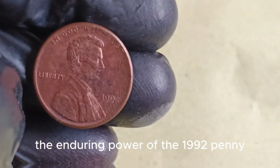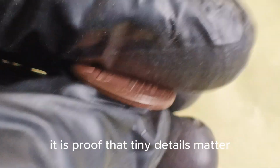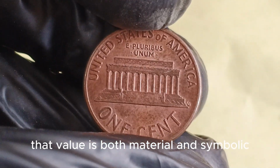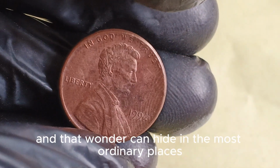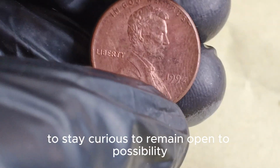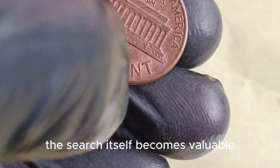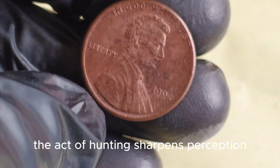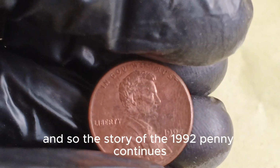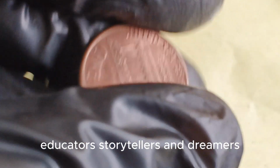In the end, the enduring power of the 1992 penny lies not only in its market value but in what it represents. It is proof that tiny details matter, that history is alive in the smallest artifacts, that value is both material and symbolic, and that wonder can hide in the most ordinary places. It reminds us to look closer, to stay curious, to remain open to possibility. Whether one ever finds such a coin or not, the search itself becomes valuable. The act of hunting sharpens perception, builds community, fuels imagination, and nurtures hope, and so the story of the 1992 penny continues, carried forward by collectors, educators, storytellers, and dreamers.